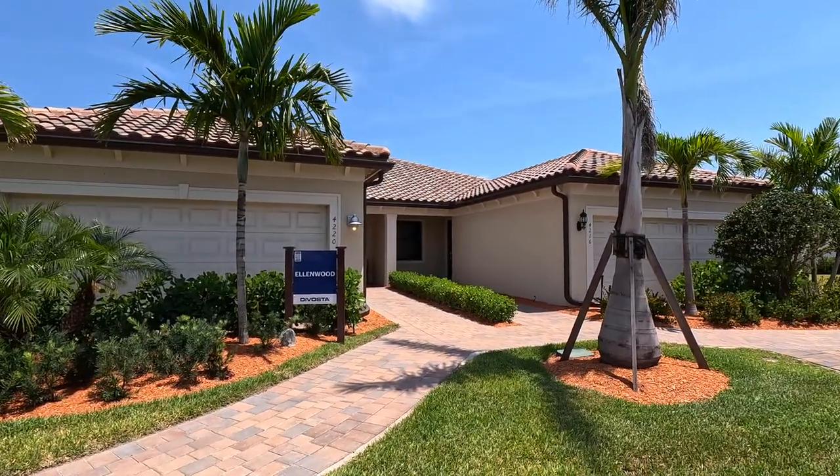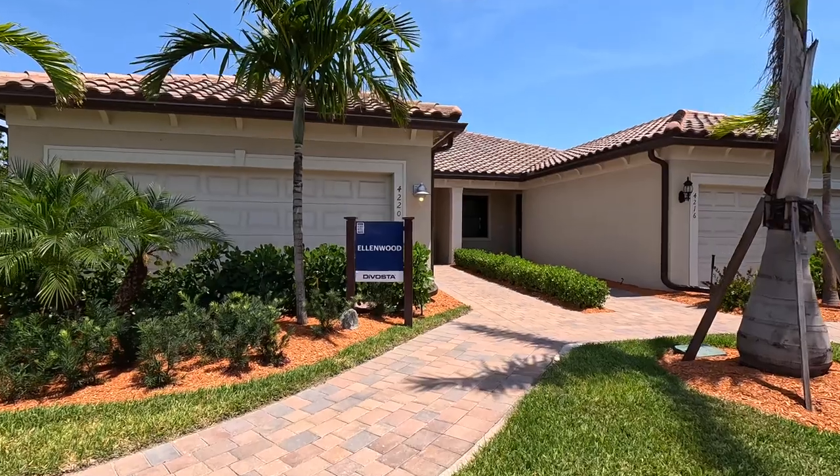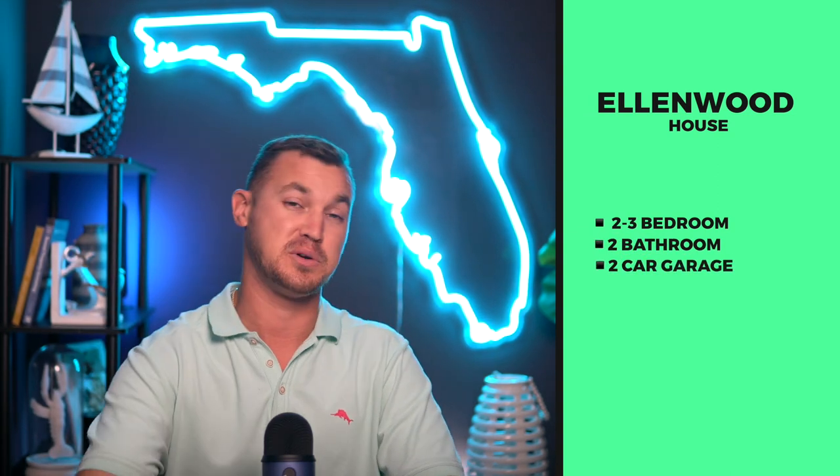So the Ellenwood is the only home in the villa series, so this is going to be the only one we cover in that. You have the option between a 2 or 3 bedroom house. So this is a 2 to 3 bedroom, 2 bath with a 2-car garage, which is very rare to find in a lot of the villas, by the way.